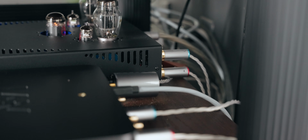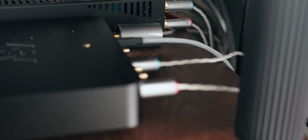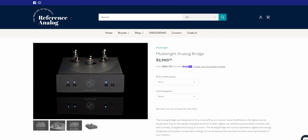And I guess another negative is the fact that you will need additional cables because you're adding another unit, which may cost you additional money. But not only that, this unit will also cost you a lot of additional money because the RCA version costs $2,900 and the XLR version that I have costs $3,900. And I know that some purists out there and some people will question why you would add something like this when you can just buy a tube preamplifier if you really wanted tubes. And we'll touch upon that in the actual review. I do actually have a good answer for that.